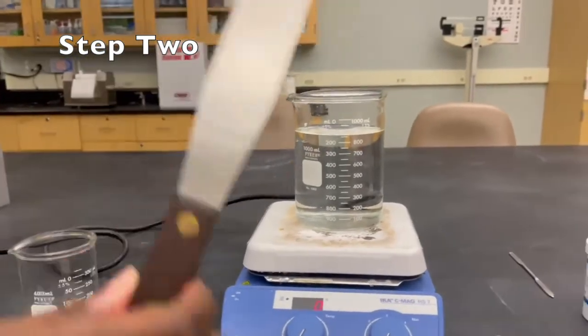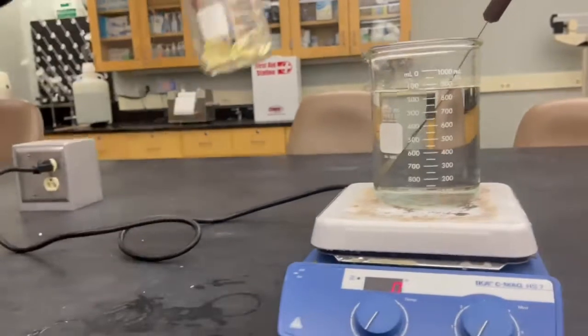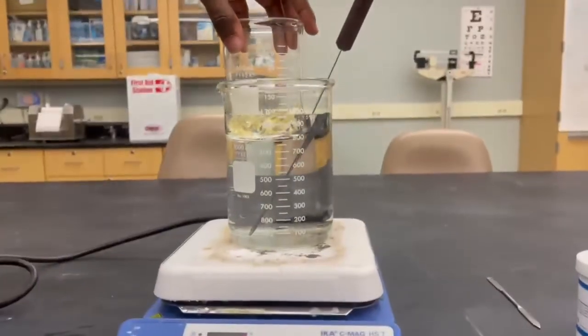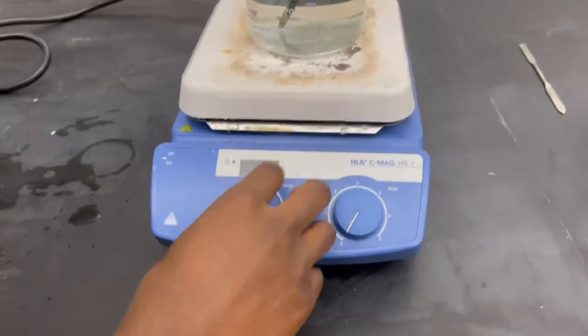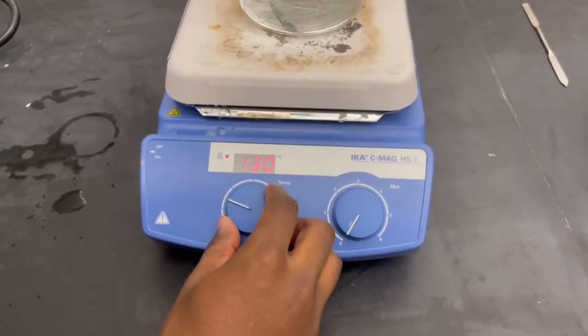You're going to take the spatula and prop it inside of the 1,000 milliliter beaker. And then you're going to place the cut up gelatin inside the beaker. You want to prop it up so that the water is covering the gelatin. After this, you want to turn the temperature to about 100 degrees Celsius to allow the gelatin to melt.